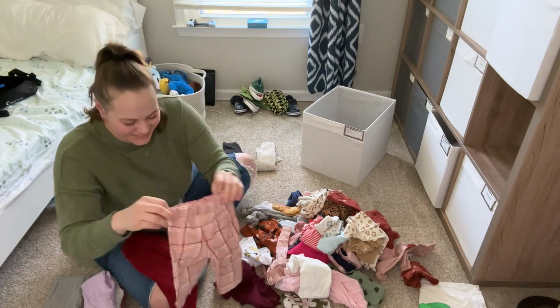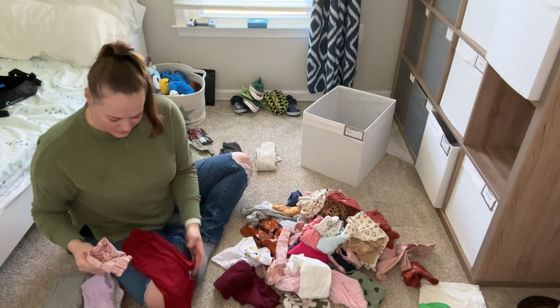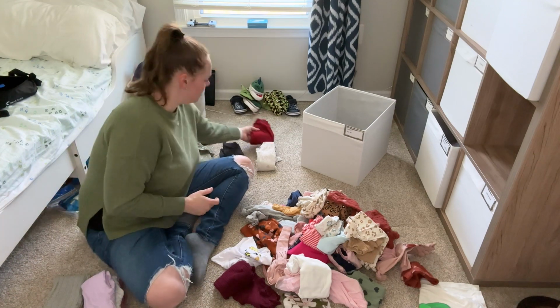I love this little outfit. It's got little dress pants. I call it her librarian outfit. She looks adorable in it. Cutest little librarian.